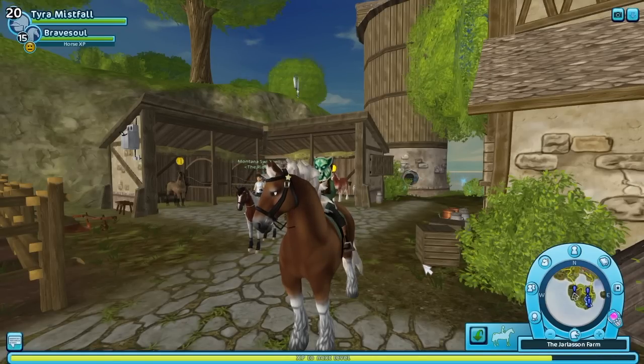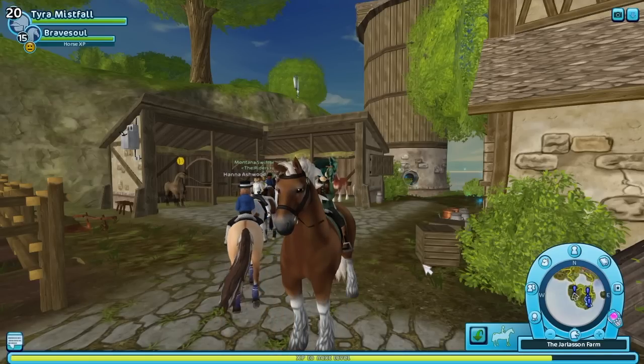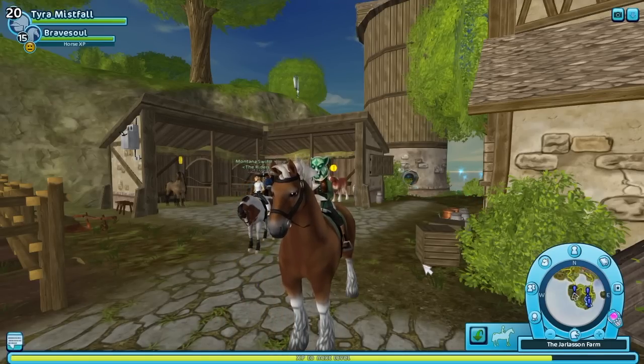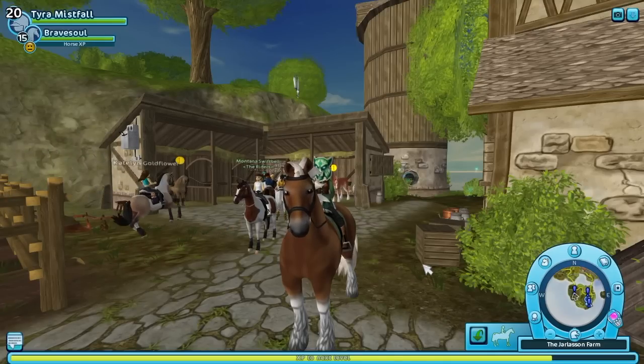And yes, I think they're all pretty cool. I like the new colors. I was hoping that we would get a white one or a really pale dapple gray one, but that rose gray is really cool, a really unique color.